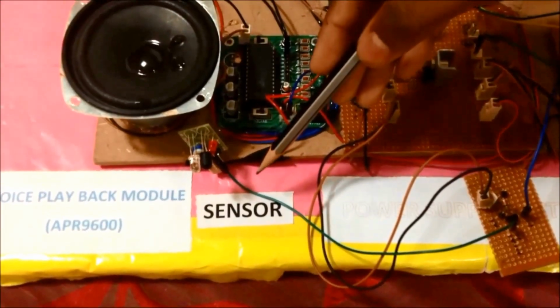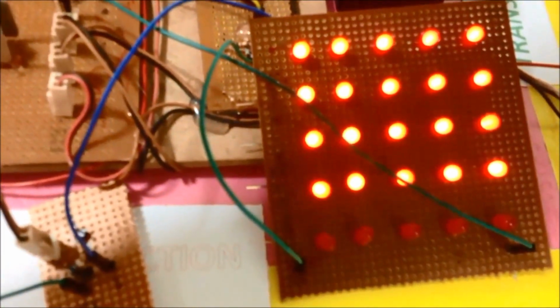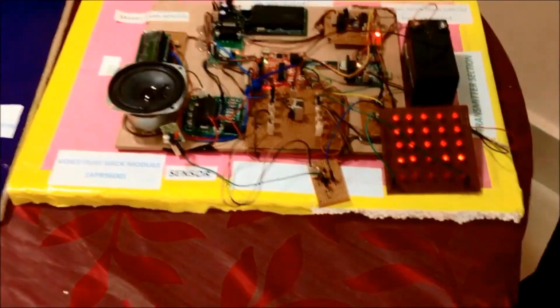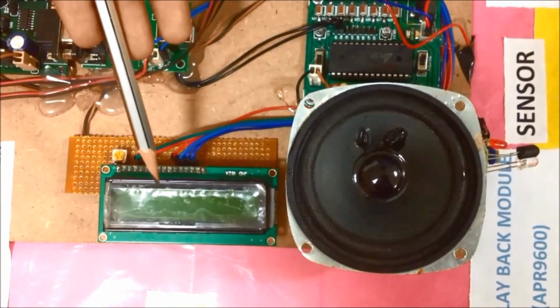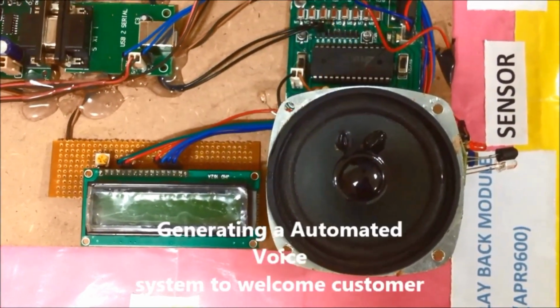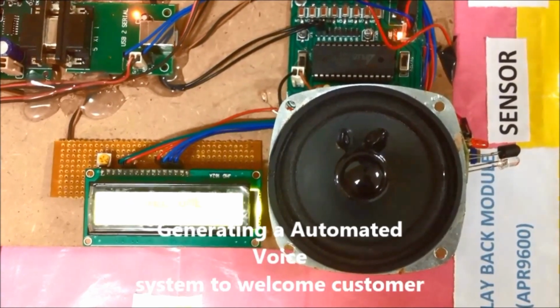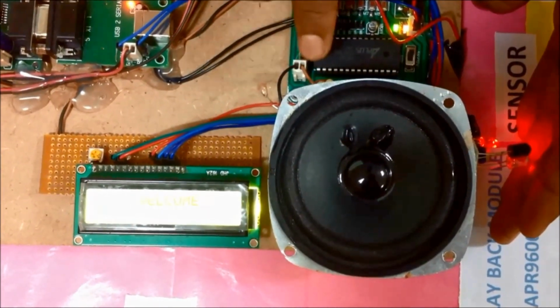As soon as the customer presence is detected through an IR sensor, the LED lights glow, giving him the candlelight experience without missing the essence of a restaurant. Simultaneously with the LEDs, the LCD as well as this voice playback module gets activated, welcoming the customer. Welcome to TI Modern Restaurant. Let's see the deduction of the bill by the customer.